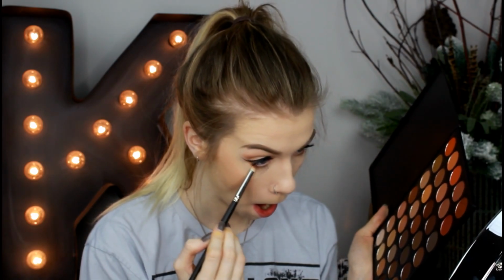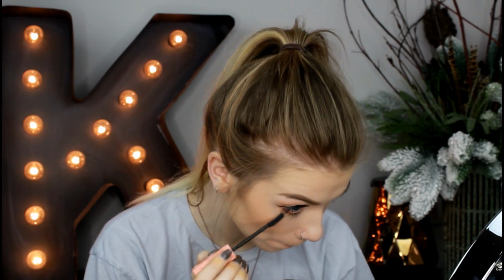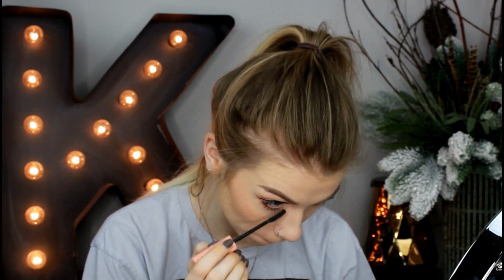Once that's applied, I'm going to take that transition color and blow that color out, really smoke it out, and just make sure everything blends together so it's not just one harsh line, it's more of an ombre effect. Then I'm just going to take my mascara again and touch up the lower lashes, put some mascara on that. If you put mascara on your bottom lashes first and then try to smoke out your lower lash line, everything just turns into a big mess, and I just don't recommend it. So just get all your eyeshadow done, and then do your mascara, and then you won't have any problems.